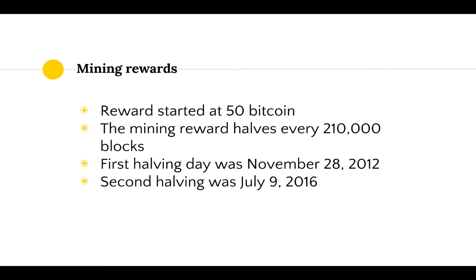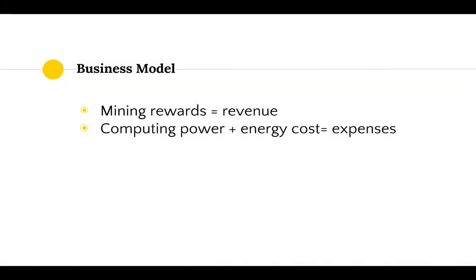But since there's only ever going to be 21 million Bitcoins created, the mining reward halves every 210,000 blocks. So the first halving day was November 28th, 2012, and the second was just this summer on July 9th, 2016. So the basic business model is that your mining rewards are your revenue and your computing power and energy cost are your expenses.